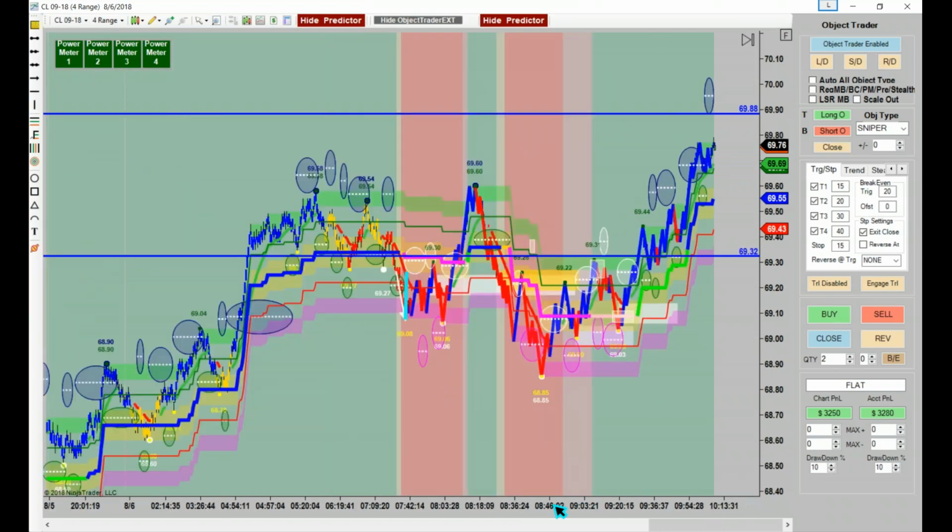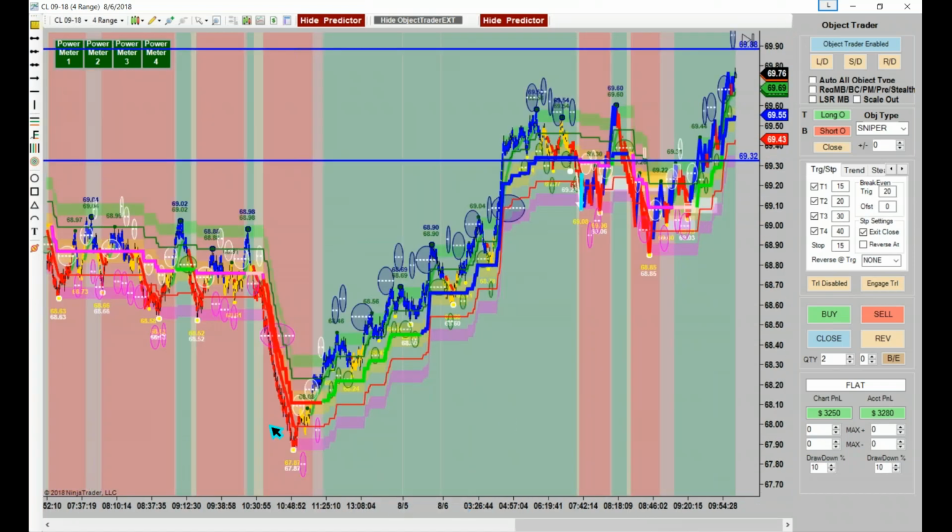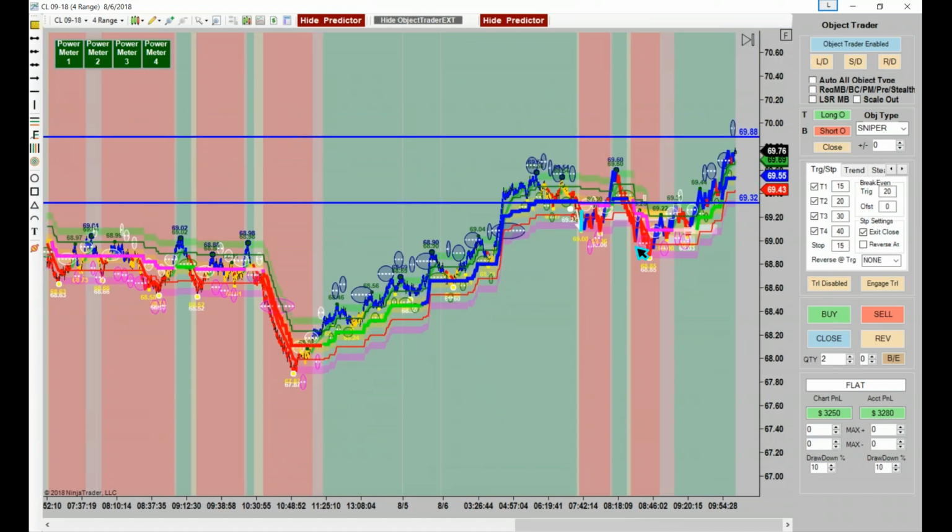But always look to see where it's been, where it's going. Thrust, retrace. Thrust, retrace, thrust, retrace. So basically that's your swing right there. So let's see if it did this.